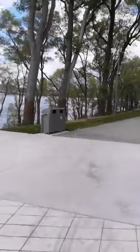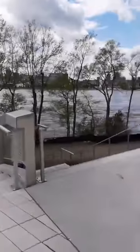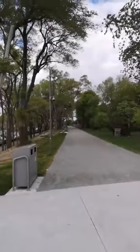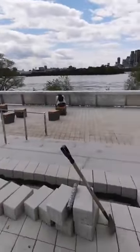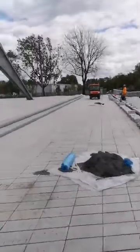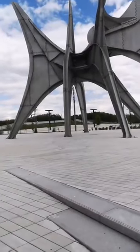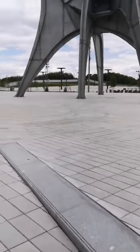Okay. I suspect the road for the parking is below somewhere. Kind of hard to see, but if you look closely, you can see the girders of the Jacques Cartier Bridge. So this is a great view, fantastic. Here's the view of the amphitheater from the riverside. Intense, awesome, sick, fantastic.